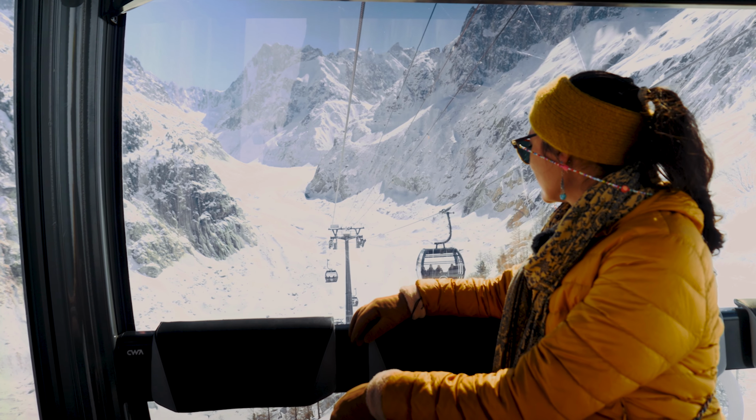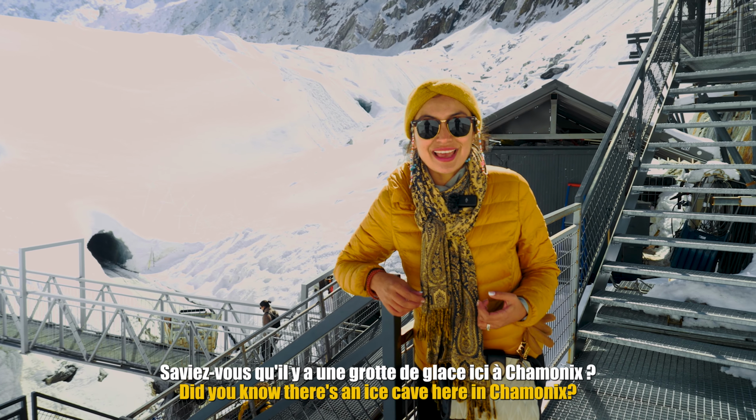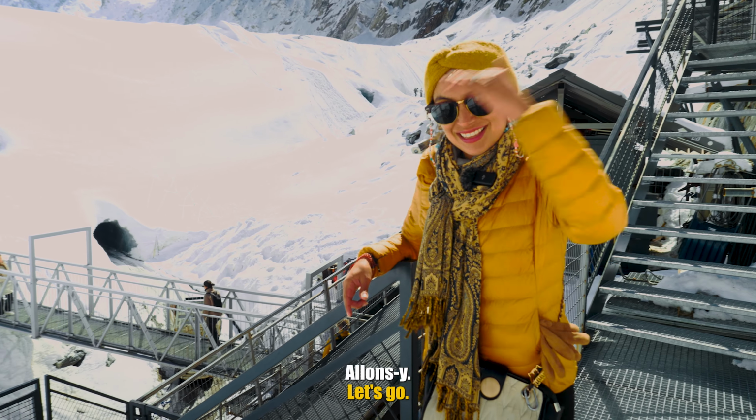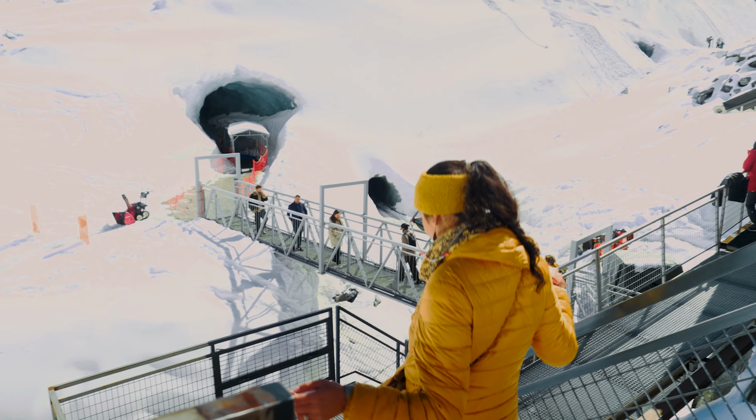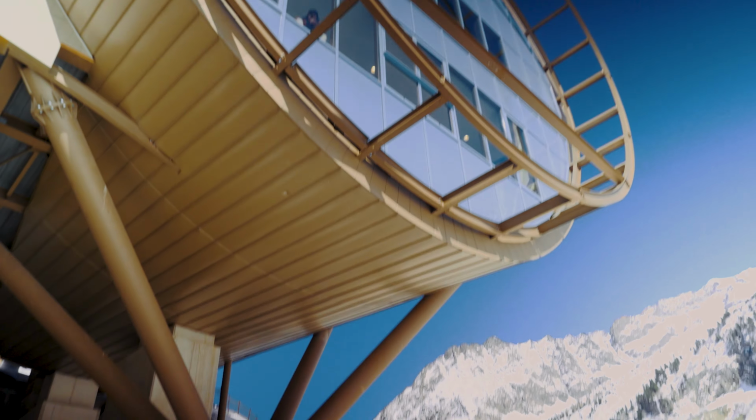Did you know there's an ice cave here in Chamonix? Let's go.